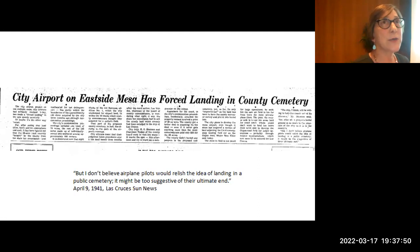It was located at the intersection of Solano and Hadley. I always mispronounce that street. Hadley and Solano, and took up all the space to the east of that. And one of the interesting things I found was in 1941, the county had gotten some land on that side of town to put in a cemetery, a pauper cemetery, but it cut across the airport land.